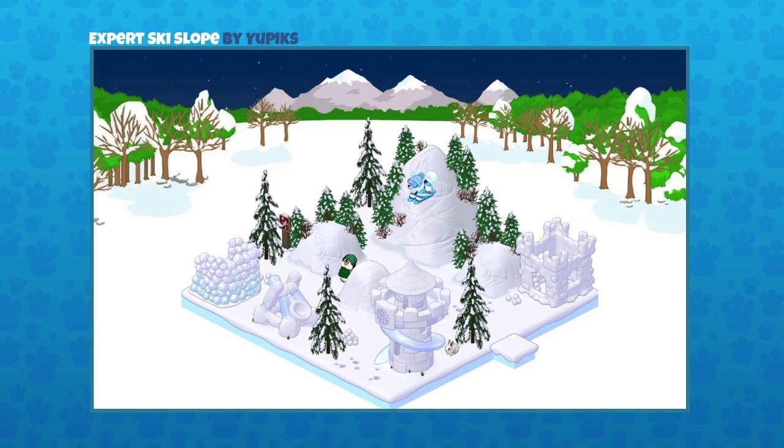Now here's a really cool one. This was sent in by Webkinz Yuppics, and it's an expert ski slope. So this past Winterfest, when you could click on those floating snowflakes and feed your pets the Winterfest cookies from the e-store, you could get these great winter ski resort themed prizes. And one prize that you could win by feeding your pet a cookie was that expert ski slope. The snowflakes, you could win the smaller regular ski slopes.